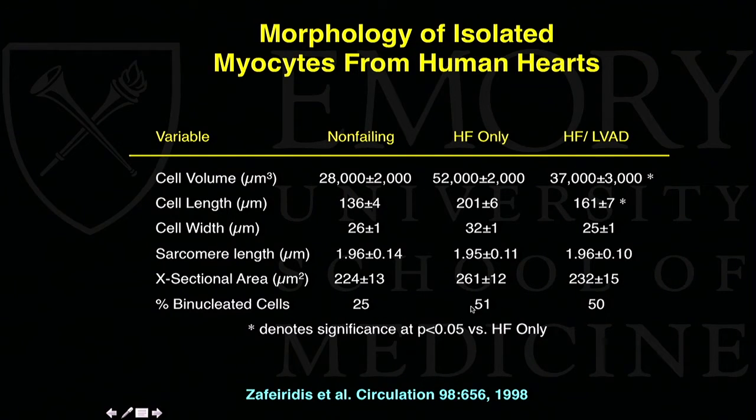Number of binucleated cells, this is kind of interesting, right? In failing hearts, they actually have twice as many binucleated cells, so this suggests it's trying to do cell division, but not quite closing the deal with cytokinesis. But that doesn't change either. So these smaller cells aren't because the cells are finishing their cell division.